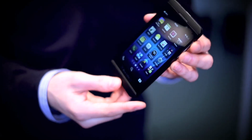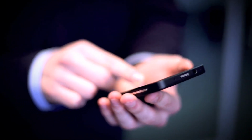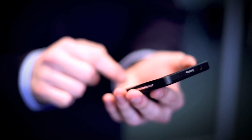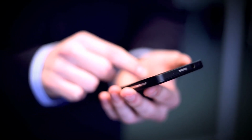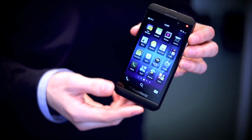We're expecting a lot from the BlackBerry Z10, and initially I think they've delivered a good product with an operating system that takes a little bit of getting used to, but as you'll see in our second video, there are some neat gestures and some features that help to set it apart from the competition. So overall, BlackBerry's done a good job with the Z10, and it's a worthy rival for the third place on the smartphone podium.